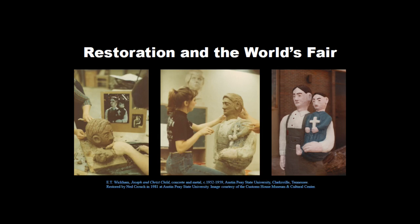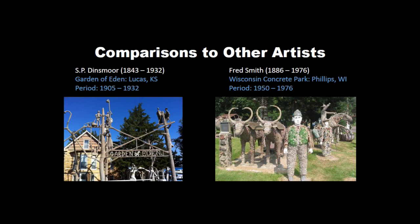So, comparisons to other artists. Obviously, there's precedent for public concrete parks. I don't know that Wickham ever got to see any of these, but maybe he saw them in encyclopedias. But the Garden of Eden and the Wisconsin Concrete Park, there are definitely parallels that can be drawn from them.